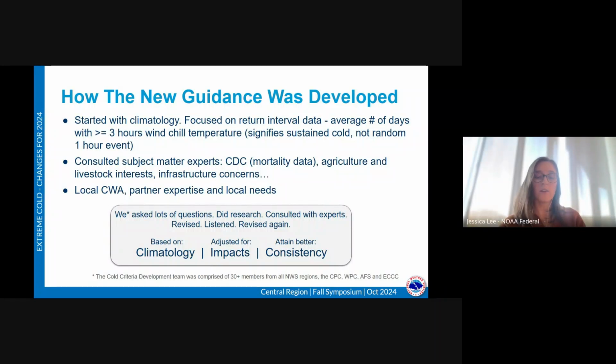Now to dive in a little bit more into this new issuance guidance that was developed for the extreme cold watch, warnings, and the cold weather advisories. This guidance was developed in collaboration with a team of more than 30 SMEs from across the Weather Service. We had a couple representatives from each NWS region, as well as representatives from CPC, WPC, AFS, and we also had a couple people from ECCC up in Canada that were a part of our team.